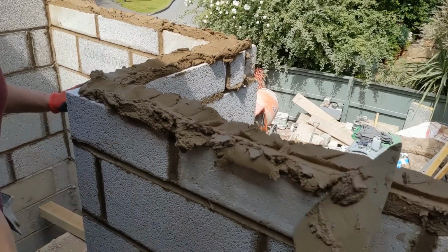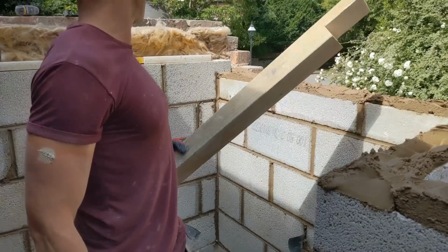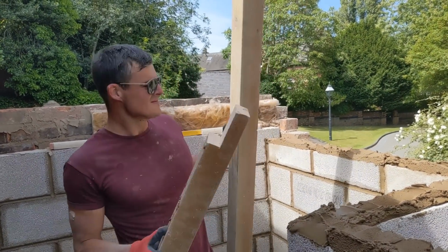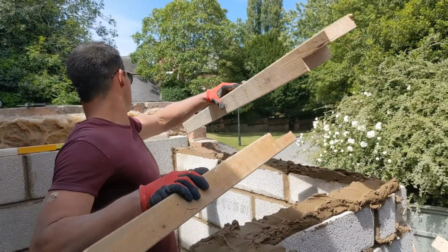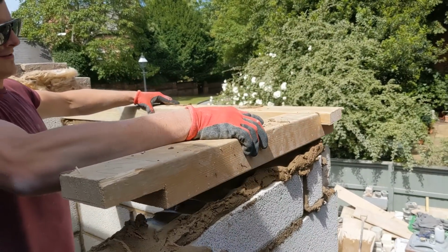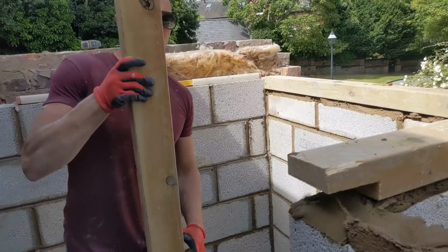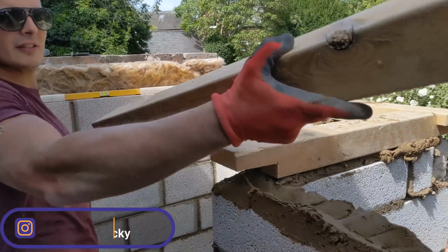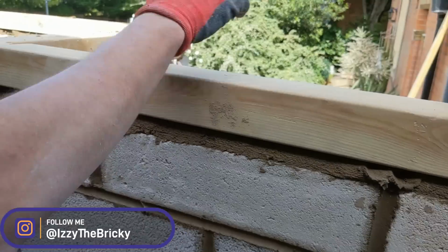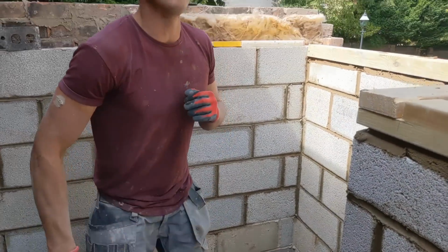There we go. So we're just putting our wall plates on right now. We'll put this one on, slot that one underneath, beautiful. Also slide this one under. There we go. Go on, Isaac. Spot on. Now we'll just tap them all down now. Have I got my lump hammer?